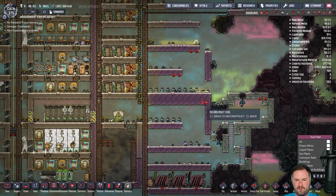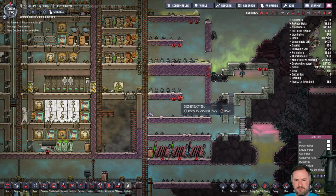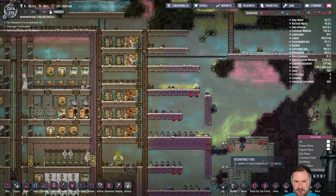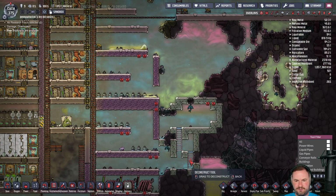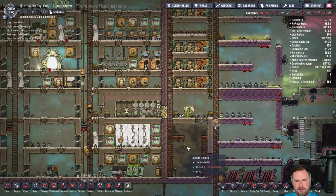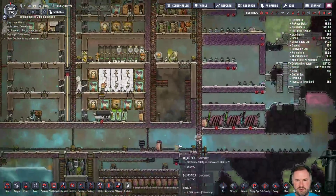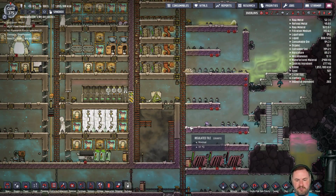So let's remove this stuff here. Start chipping away at the end here. Chip away at these ends here as well. So we don't need any of these platforms here, and they don't really match up with anything either, right? We need to sort out this compost area as well. It shouldn't really be right in front of the airlock because it's giving off polluted oxygen, right?